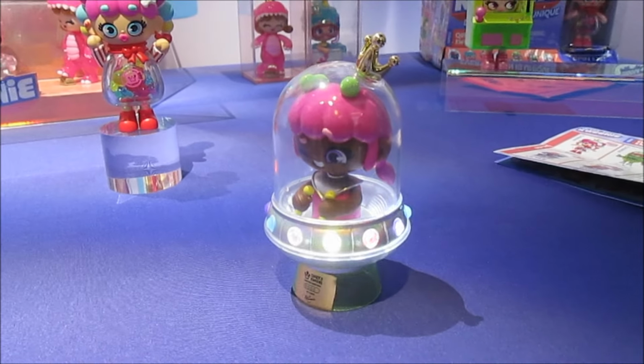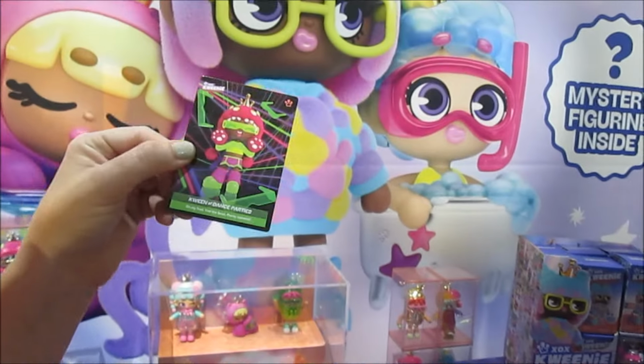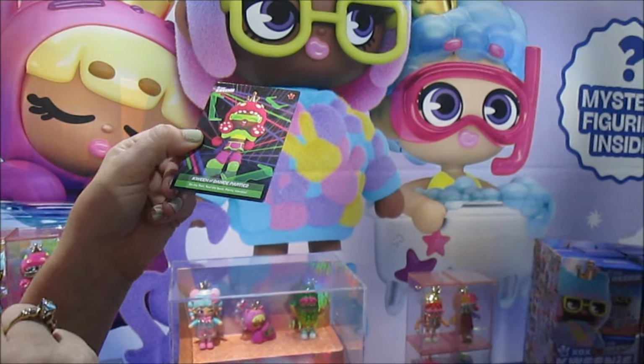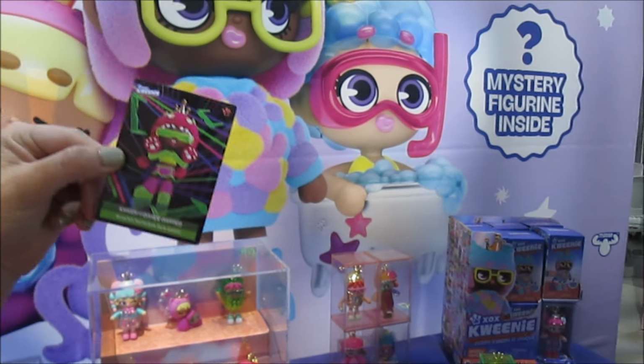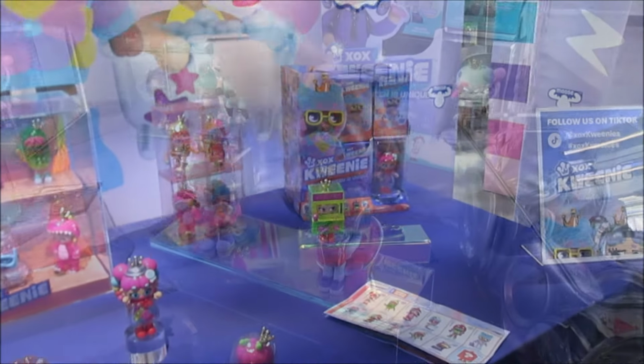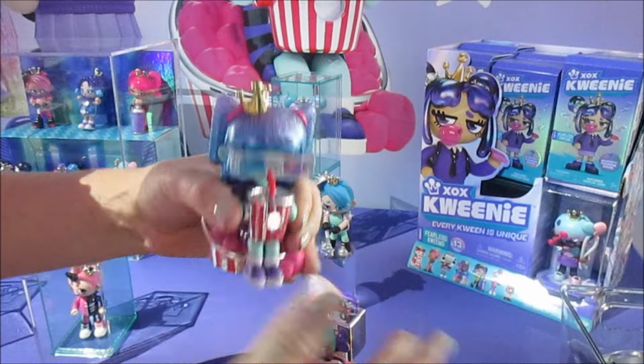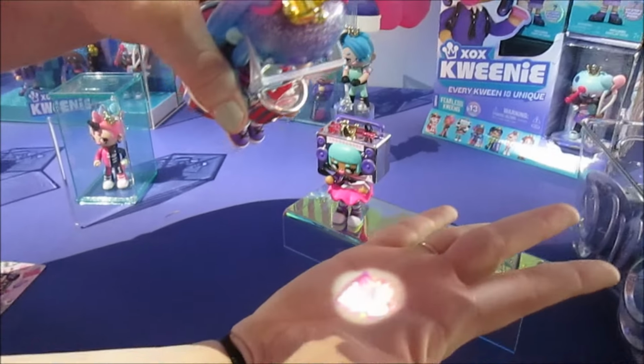Which is really cool. And each one comes with their own little holographic card. They all have a catchphrase. Queen of Dance Parties is on my feet, feel the beat, party monster. There's 13 to collect. And she's the Queen of Spooky Night. If you press her hands together, you show she's watching a movie about ghosts.